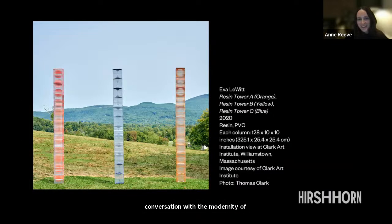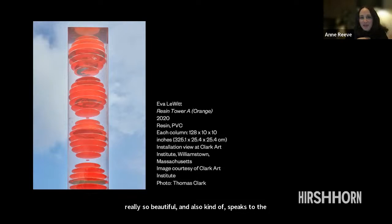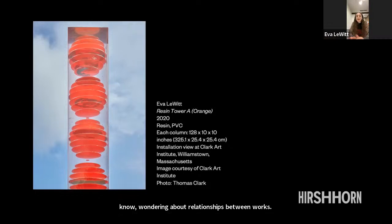If you go to that close-up image on the next page, thank you. This to me bears an interesting relationship, not only in terms of color, but shape and sort of repetitive horizontals, to the work that's at the Hirshhorn. And so I was wondering about relationships between works, conversations between works, what you might learn from a work like Untitled Orange Oval that ends up calling itself into another project later down the line. Yes. Well, it's the same material.